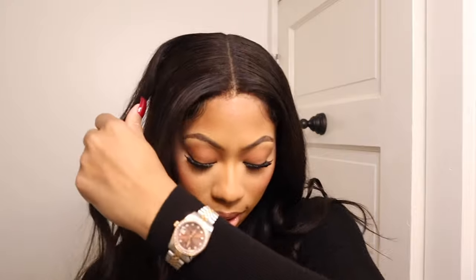Alright y'all, so I am ready. I was gonna wear these Bottega dupes. They still kind of look cute, but I really didn't want to give that today. So I just put on some diamond studs. I love how messy my curls look. Look at the box, hold on.